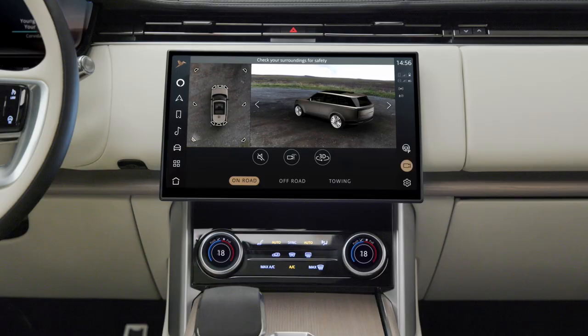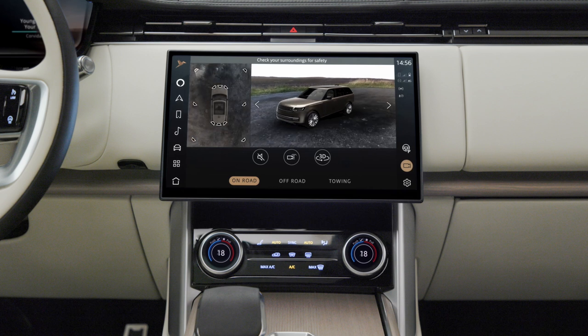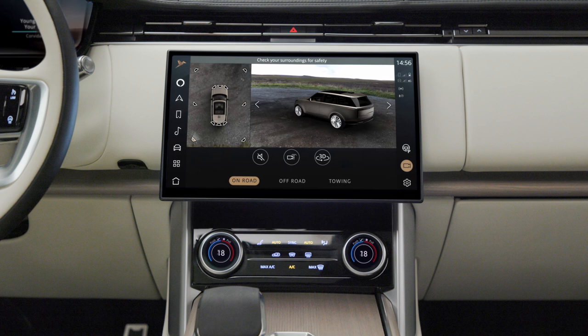Back to the home screen. The camera icon reveals the 3D surround camera views that can simulate an overhead view, as well as a full 360-degree surround view from outside the vehicle. Each of the camera icons present a different view, allowing you to switch between different virtual camera positions.